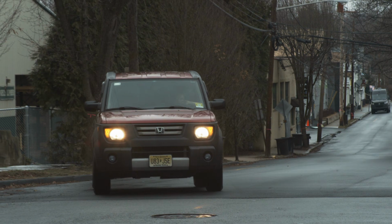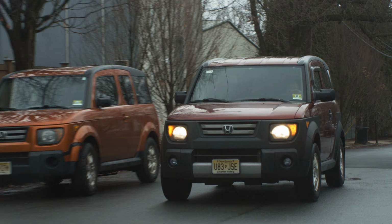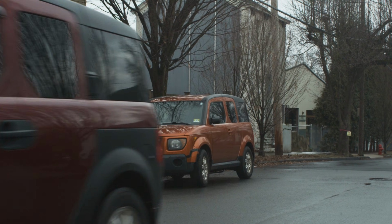So the Honda Element community is actually a very tight-knit community. You see someone else driving this car, it's a very unique-looking car, you're always waving to them. If you park next to them, you're always stopping to talk about your car.